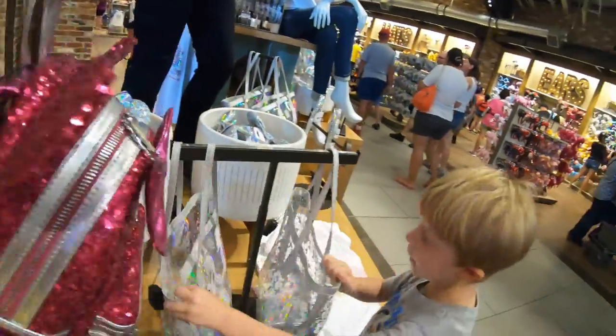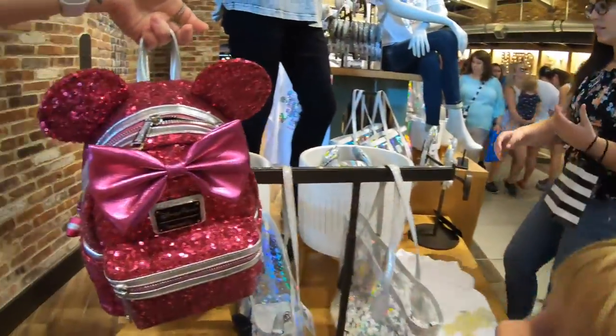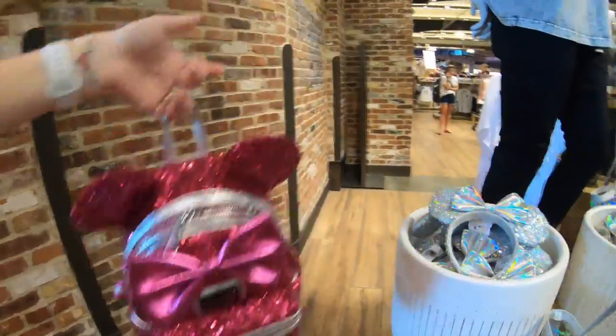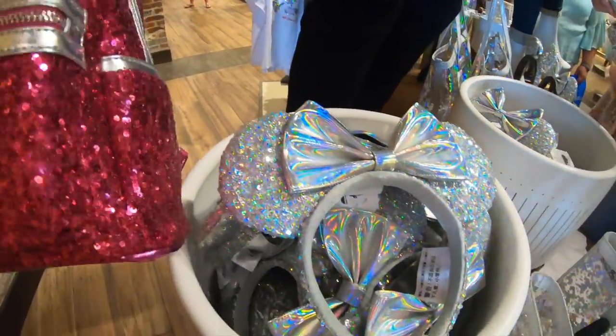What do you think, Logan? You like the pink one? Way to go. I didn't know you found it. You didn't see me find it. Yeah. You like this one the best? All right. But these ears are so cute. The silver trim would still match.